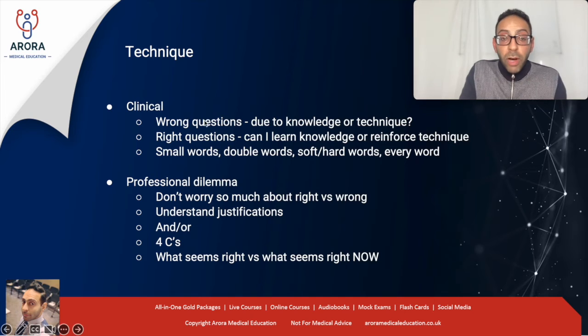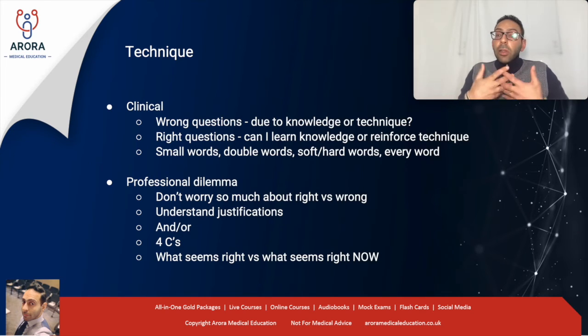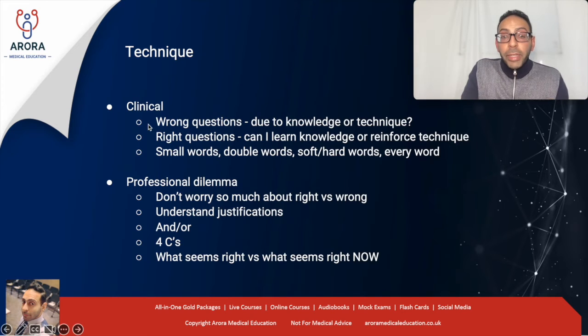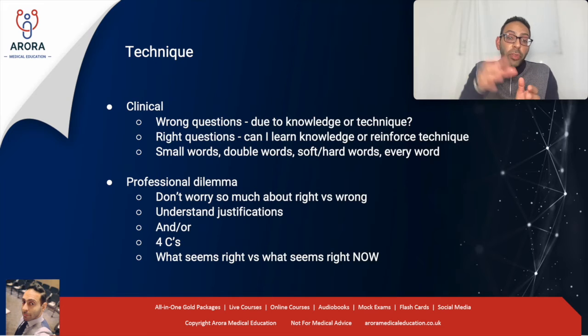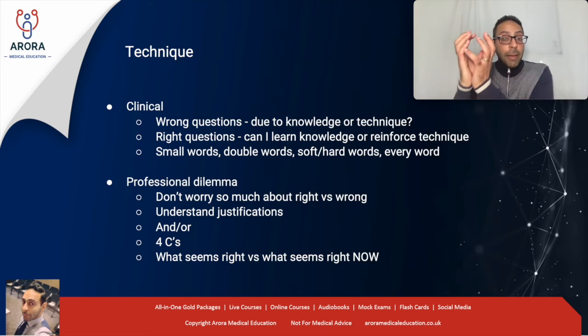If you got questions right, the temptation is just to think, oh, I got it right, quickly read it and move on. But there's lots you can learn from a right question as well. Can I learn some more knowledge about that area? If I get a question on this aspect, would I know it, for example? Are there any gaps there?